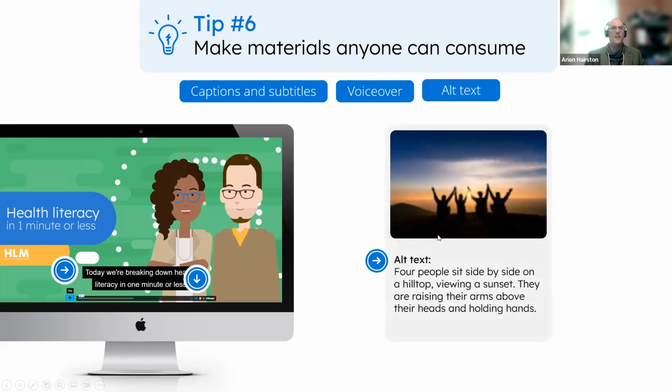And then lastly, alt text or alternative text. This is really a web accessibility standard. It's offering a description of an image for users who may use screen readers for a variety of reasons. Here's an alt text description of this image that can help make that experience as similar as possible to someone who is able to see.